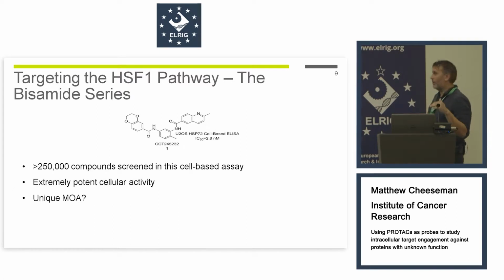So again, we screened our compound library, more than about 250,000 compounds, on a cell-based phenotypic screen. And this is one of the hits that came out from the other side of that. We quantify the level of HSP72, which I can't go into the details of, using a cell-based ELISA, and it came out with an IC50 of 2.8 nanomolar. So straight off the bat, you've got a low nanomolar inhibitor in cells without any further optimization. So it's extremely potent. You do some biology, which again I won't go into, to think actually maybe this is a novel mechanism of action, maybe something we might be interested in.